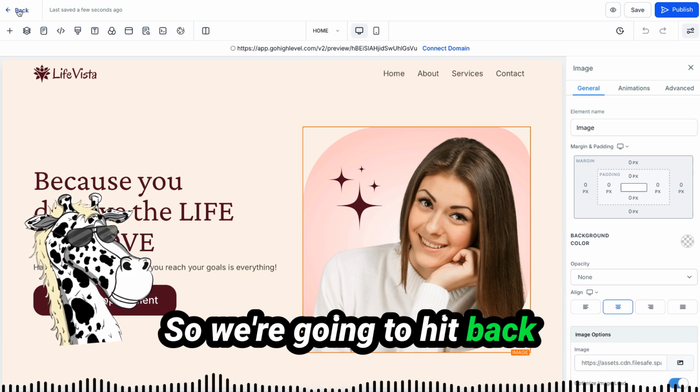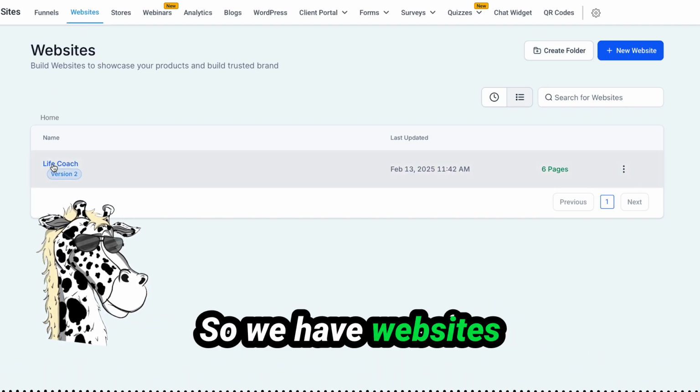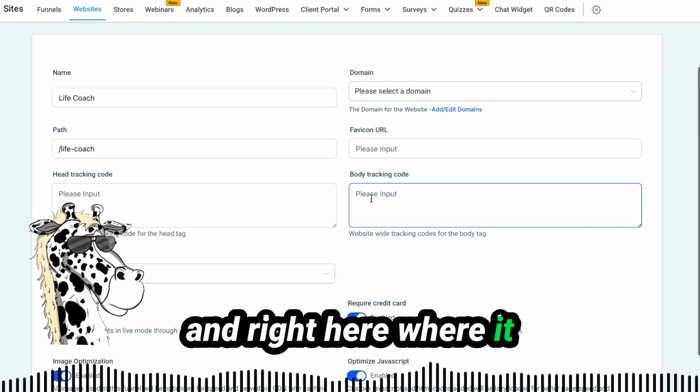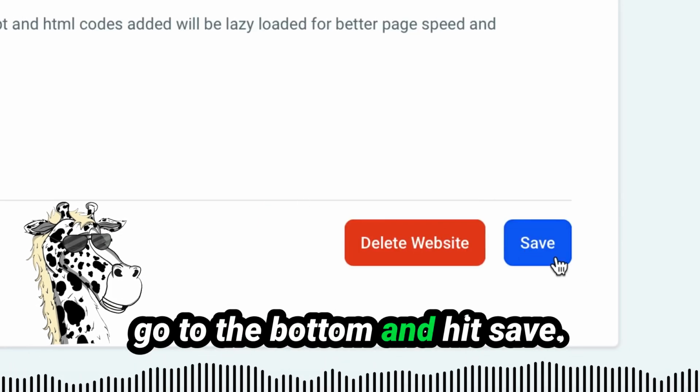So we're going to hit back, and right here underneath this one website. So we have websites, and then we have our website right here. I'm going to click the name of the website. I'm going to click on settings, and right here where it says body tracking code, I'm going to paste that in right there. Go to the bottom and hit save.